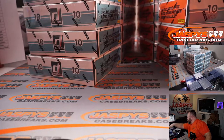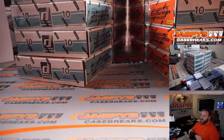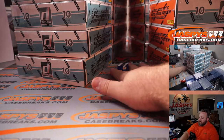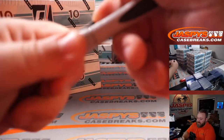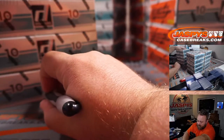Let me get the right dice. It's my lucky dice. Here we go. Good luck, guys. It's a 6. So we're going to go boxes on the right. These boxes here will be for Pick Your Team number 2. So to designate that these are all from the same case, I'm just going to put a 2 right over the D.